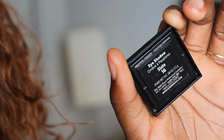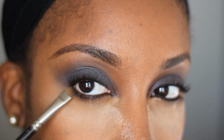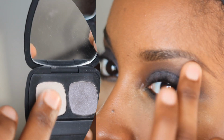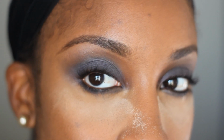I used Slate eyeshadow from Bobbi Brown, and I'm using this color in the crease of my eyes. I also took Awe and a flat shader brush, and I applied that color along my bottom lash line. The other color in the palette, Suspense, I'm gonna take a little bit of that on my finger because I'm not sure how I feel about her. And I'm just gonna dab a bit of that on my brow bone.